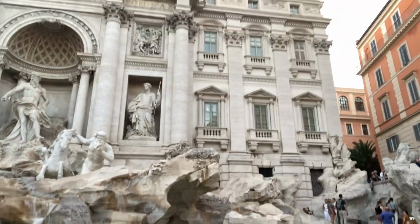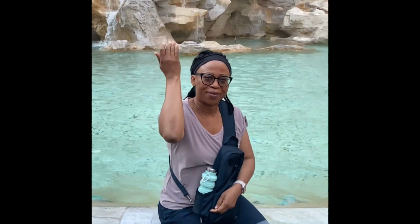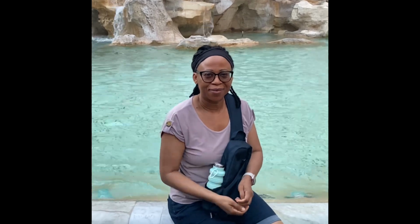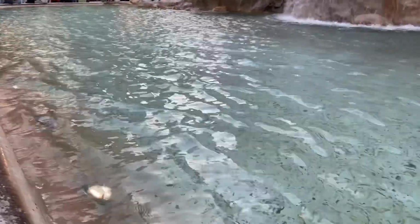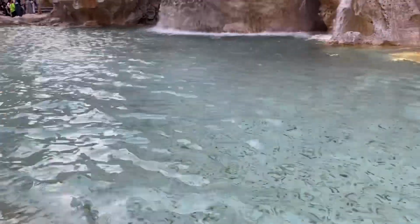Visitors can throw coin into the fountain to favor a return to Rome. I had to do that. The fountain receives about 3,000 euros daily and more than €1 million annually that tourists throw in. So many tourists come here yearly. It gets its water from one of the aqueducts that supply clean water all over Rome, the Aqua Virgo.